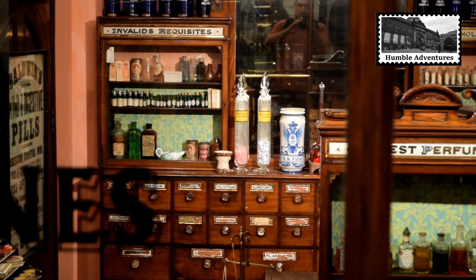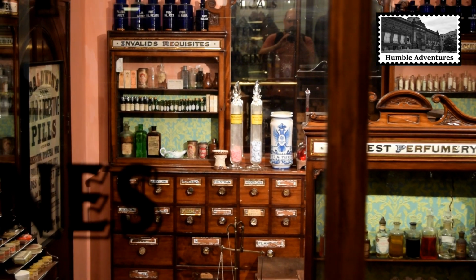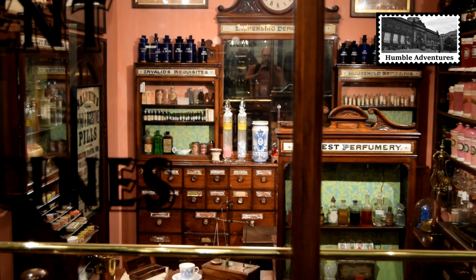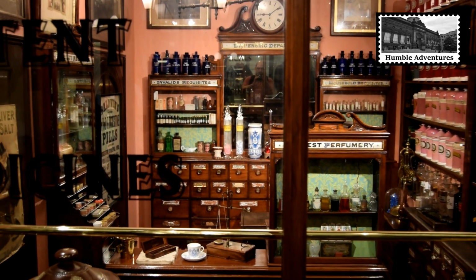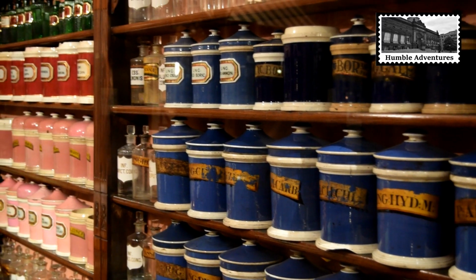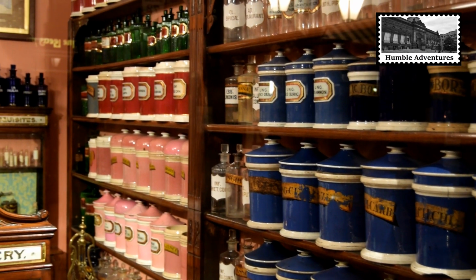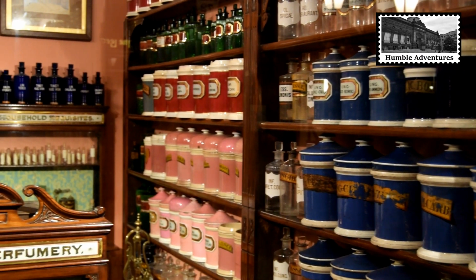This is Taylor's Drug Company Limited, the chemist. As you can see, the chemist provides a vast array of products including perfume. Granted, there's no modern day hair straighteners or 3 for 2 Christmas offers on toiletries in this shop, but today you'd likely call this shop either Boots or Superdrug.